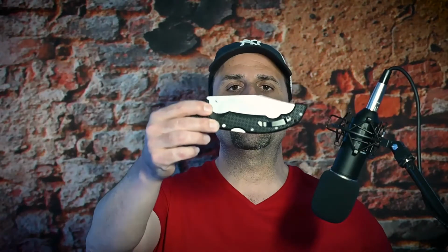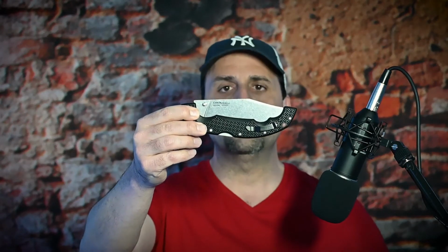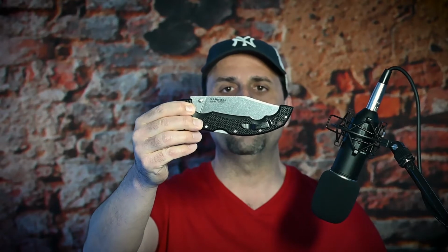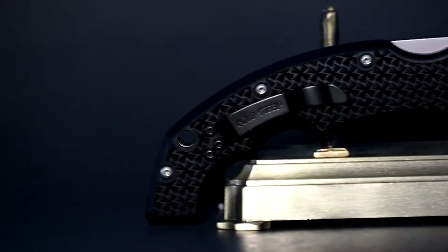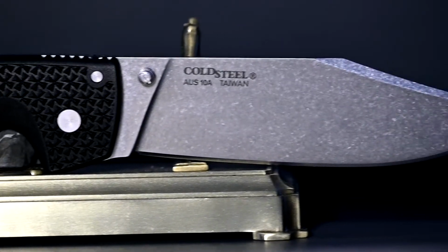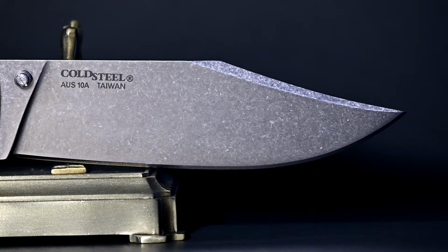All right, here we go, guys. This is the Cold Steel XL Voyager clip point blade. Really a beefy blade. Very beautiful knife. Excellent folder from Cold Steel. There's a lot of really nice features in this folder that are standing out in terms of the price point.